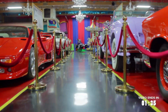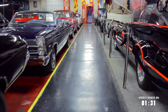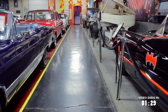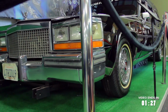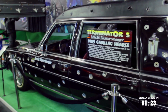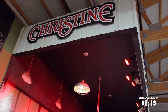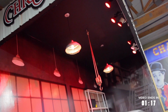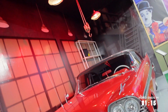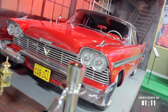When you're walking through our showrooms, be sure to read the signs that are provided with our different TV and movie cars. There's some interesting history and some interesting facts behind that. Like our Terminator car. It's loaded with bullet holes, but do you know how they got there? Read the sign and you'll find out. Or like our Christine car. You know how Stephen King likes to drop Easter eggs in his new movies? He requested our Christine car to be in his new movie, 11/22/63, with James Franco.